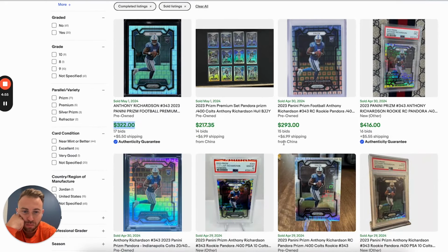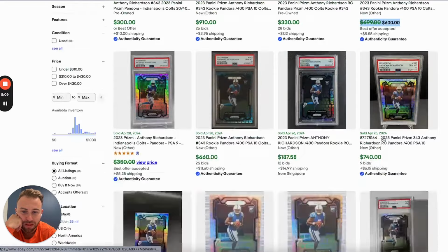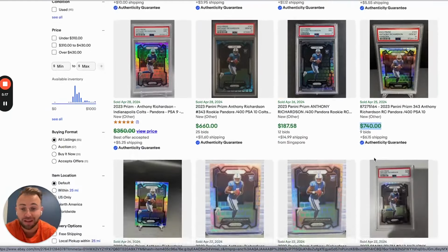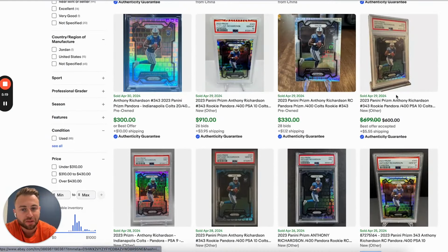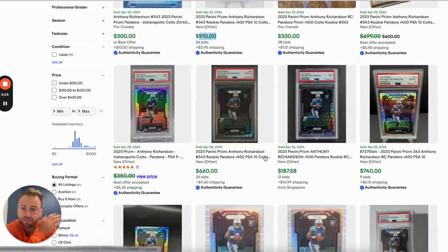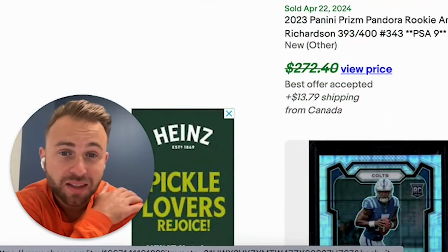So 322, 293 in China. PSA 9 did 416. Ooh, PSA 10 did 910. Then another PSA 10 did, this is weird, 600, but this guy took a crappy picture. Then another PSA 10 did 660, 740. So I don't really want to use this as a comp. This guy took a pretty bad picture. This is probably a fake sale. This sale, 910. So this card's probably like 650-ish as a 10.